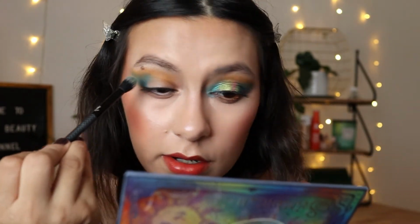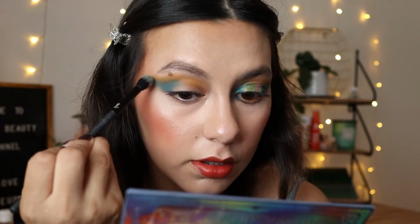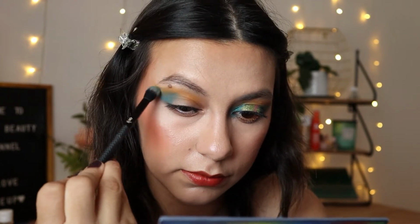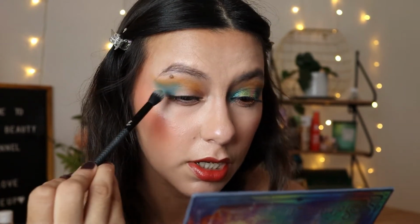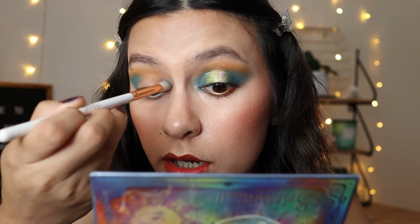Get that Warm Light shade again and just add it right here, like the little pop. Just adding back that shape almost. And then I'm gonna clean my brush a little and then just slightly blend it. Okay, get that Neptune shade. I'm just gonna put it right here on the inner corner.